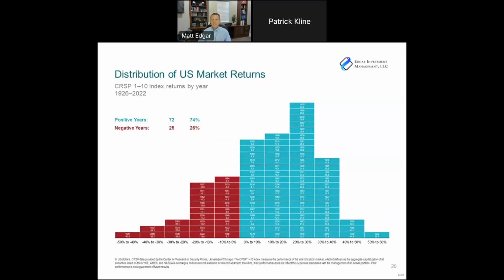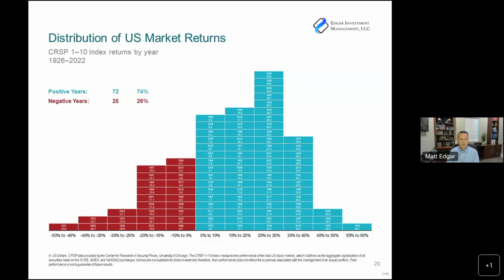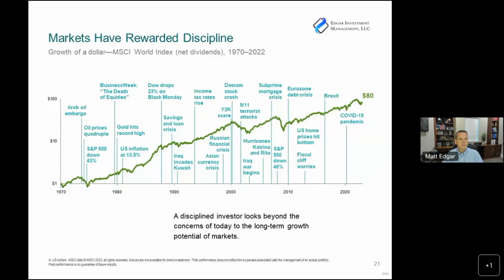Taking that same idea and looking at markets from 1926 through 2022 and graphing negative years and positive years, 3/4 of our years since 1926 have been positive years. A quarter have been negative years. And if you really dug down into this detail, what you would find is a lot of those negative years are followed up by very positive years. So really keeping your perspective on, hey, yeah, this isn't a great feeling market right now, but I'm invested for the long term. My investment horizon is 20 years, is 30 years, is 10 years. I'm not so concerned about what's happening today on CNBC or one of your other financial news stations.